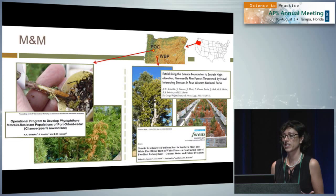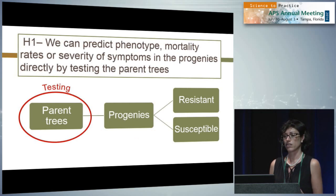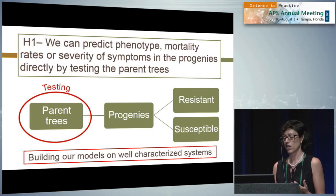So he had a well-characterized system in which parent trees were phenotyped by testing the progenies for years and years again. But our hypothesis is that we can predict the phenotype or other traits associated with resistance directly by testing the parent trees without having to go through the progenies. And we will be able to do this because we're going to build our models on well-characterized trees. So we still need plants whose progeny has been tested, but once we build our models on those plants, we will be able to go in the field and sample directly the parent trees and know if those trees or their progeny is going to be resistant or susceptible.